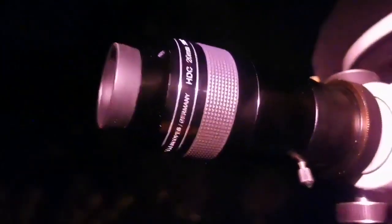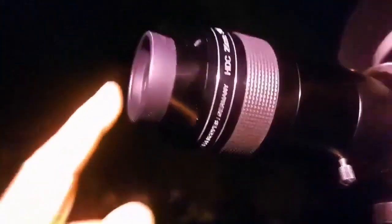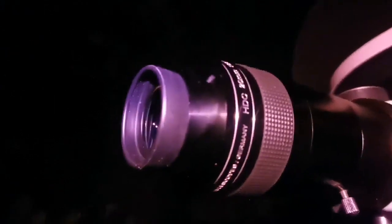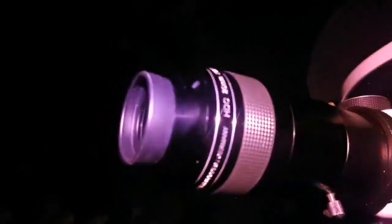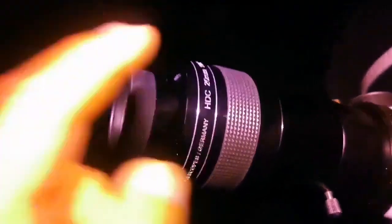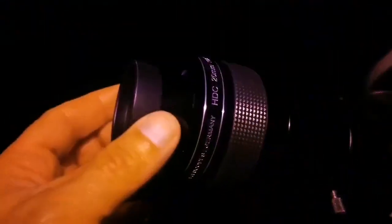I've not collimated it right away, but it was well collimated last night when I used it, and now with the Ethos I can see that the image is better. This one is more comfortable, I should say. The Ethos is a little bit less comfortable because, you know, if it gets damaged or anything, you're just feeling guilty and worried. But this one is more friendly, price friendly, pocket friendly, you can call it.